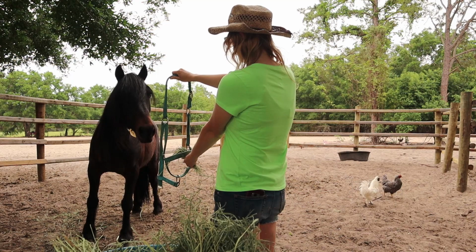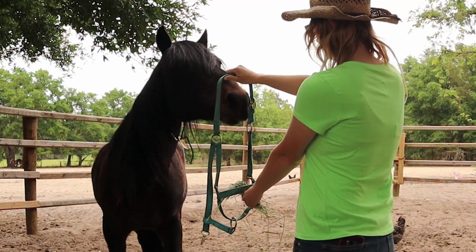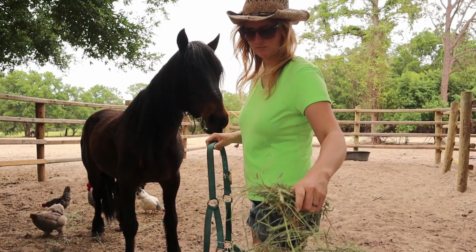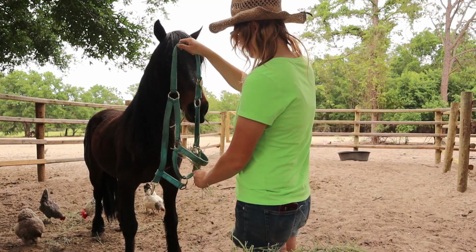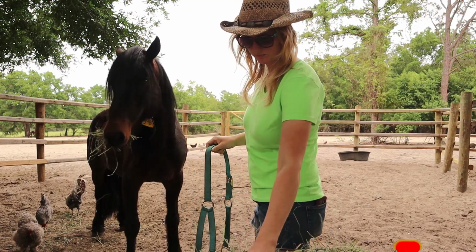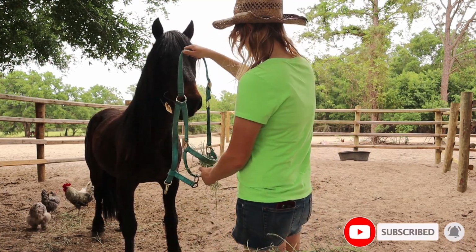The next step after he's comfortable with his face being touched is to get him accustomed to wearing a halter. I reward him anytime he targets the halter with his nose, and then shape that behavior into him willingly putting his whole head in the halter when I present it. He's very food motivated, and this becomes his favorite game pretty quickly.